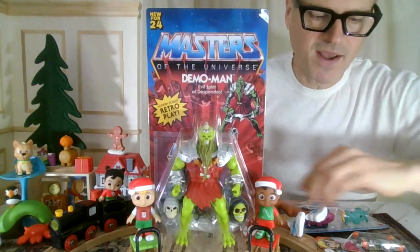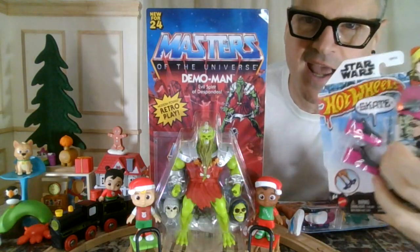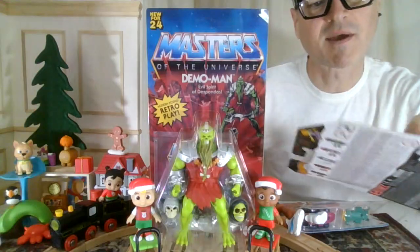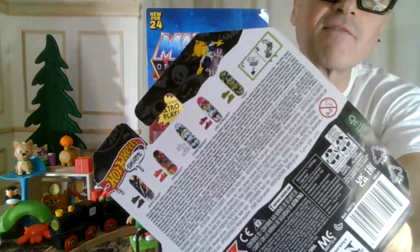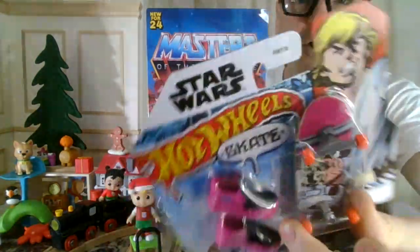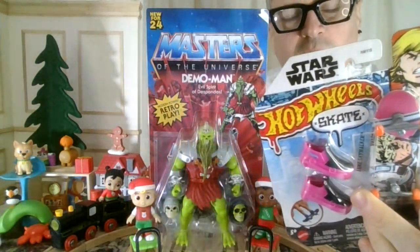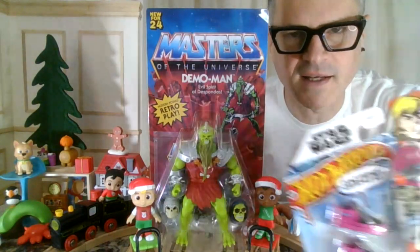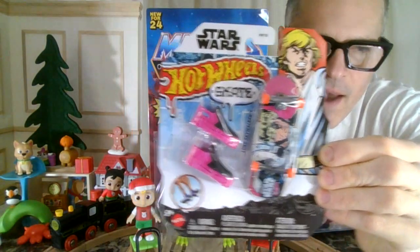But as this was going, I needed an extra space toy for the Star Wars arc that I was doing because of all of these 5 awesome skateboards that I have been opening over the past 5 days. Well, tomorrow is the 5th day for Yoda, but we are opening today this Luke Skywalker pack.